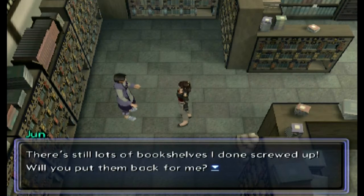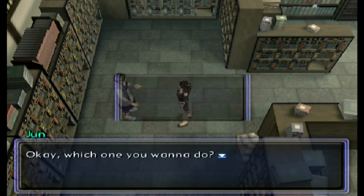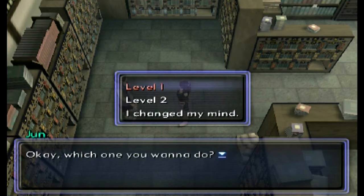There's still lots of bookshelves I done screwed up. Would you put them back for me? Fine, fine. Okay, which one do you want to do? Let's do level 1.